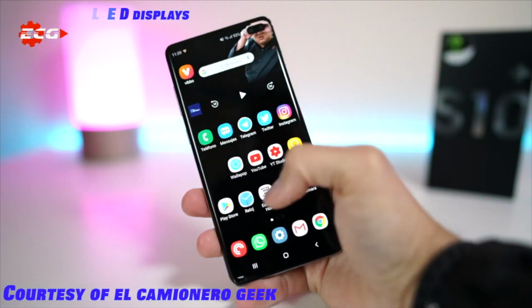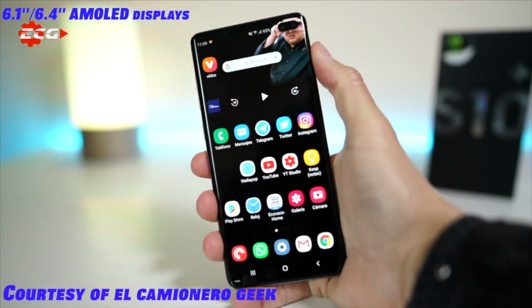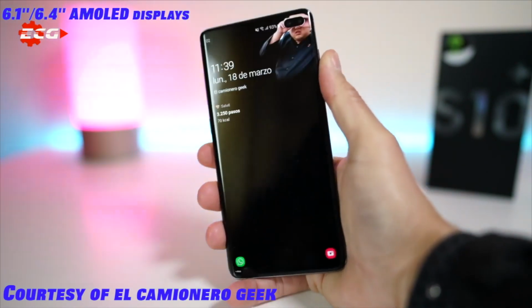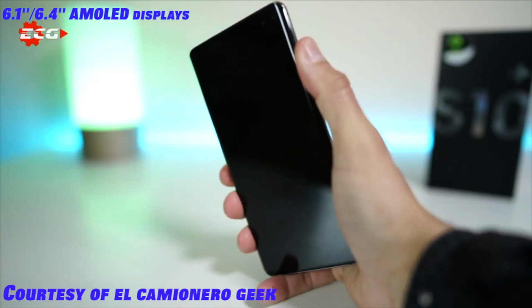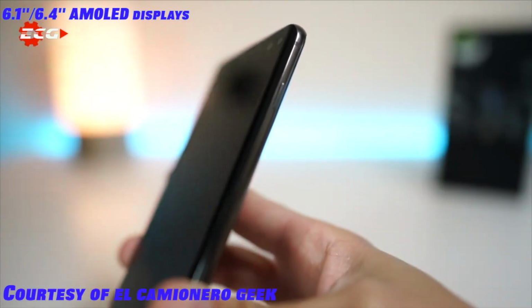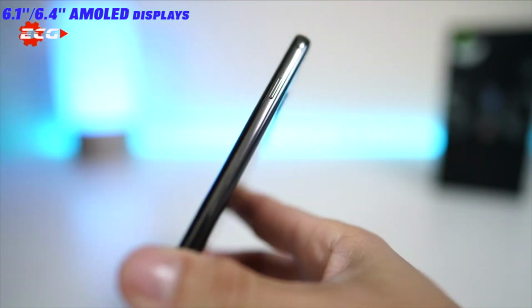It starts with the display. The displays are 6.1 and 6.4 inch on the diagonal AMOLED displays with a resolution of 3040 by 1440 pixels. So that's a full 1440p panel with more pixels to spare. But don't let that fool you. These displays are top class and unrivaled.